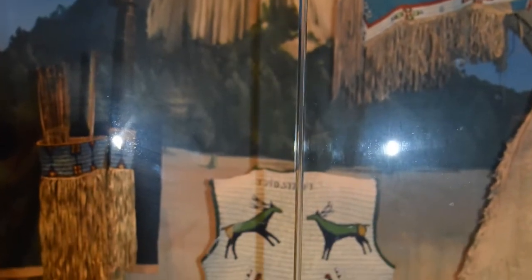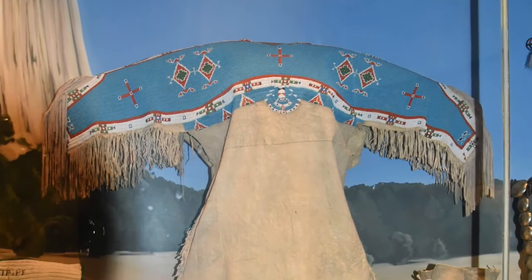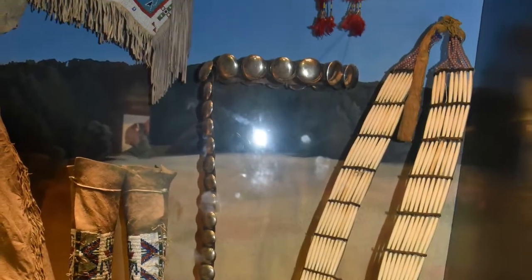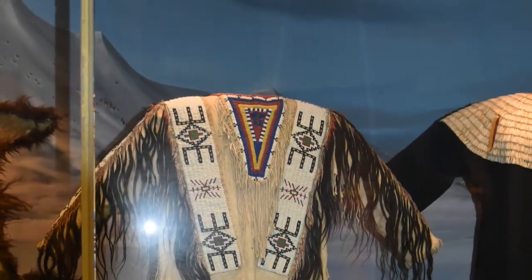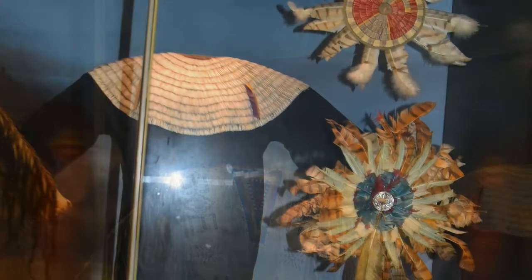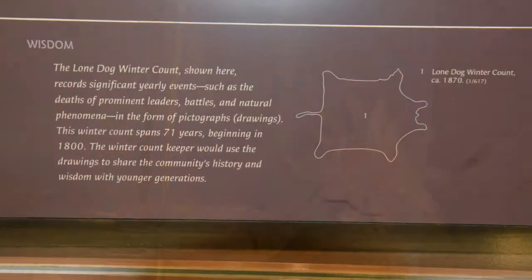The war headdress, war bonnet, that was more of a Plains tribe thing. Eastern tribes didn't really use that too much. Folks along the Pacific coast didn't really use that. A lot of them wear it now, mainly for taking photos.